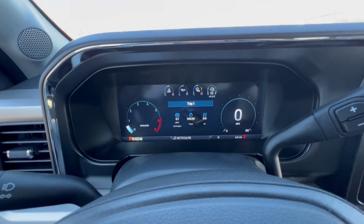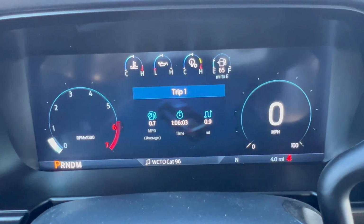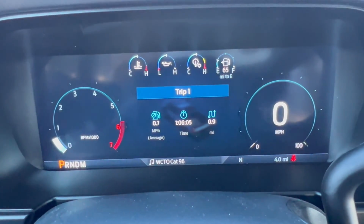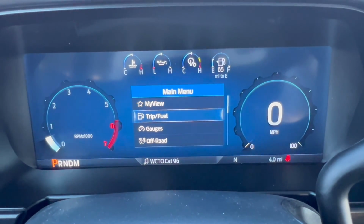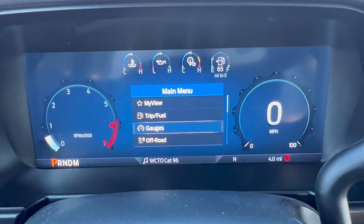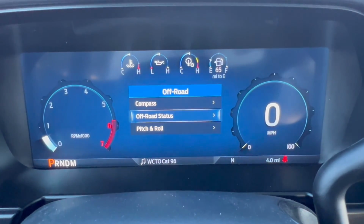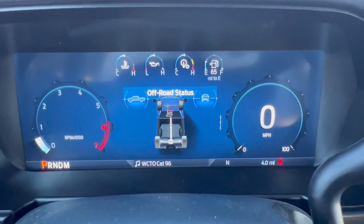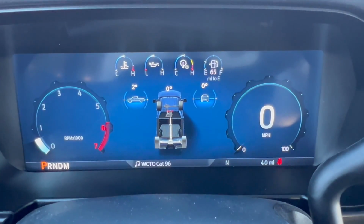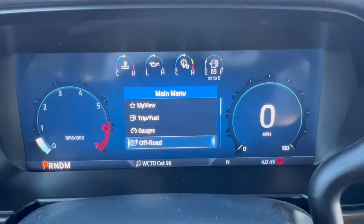And then you have your fully digital dash right in front of you. Now, from here, you can do a lot of things with this. You can go to your menu button, and now you can select what you would like to have up on the screen. Let's say you want to go off-road status. Now you got your off-road status right in front of you as you go down the road. Or if you don't want that, you can hit the back button as many times as you want to get back to where you went.